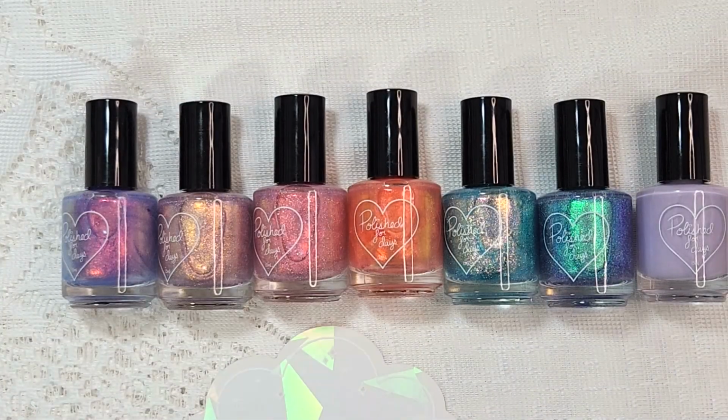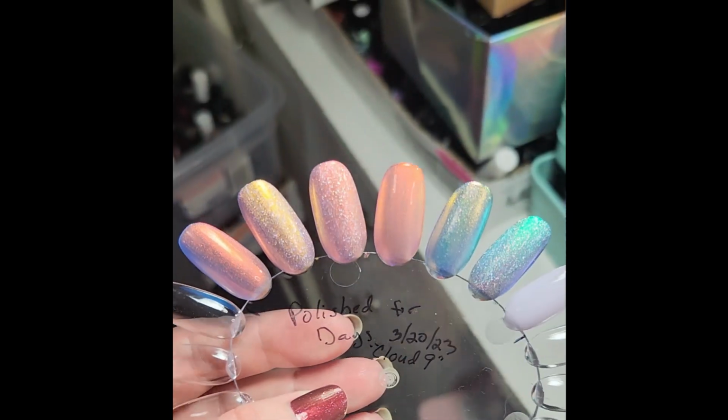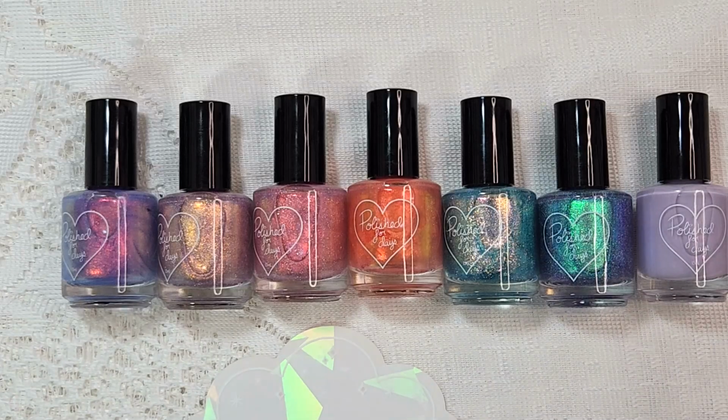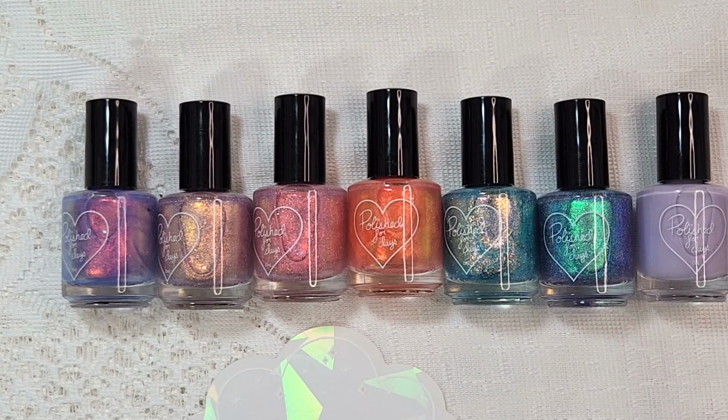And there we have it. That was my haul from quite a long time ago from Polished for Days. Let me know down below which ones were your favorites. Did you buy any from this collection or any of their collections since? I mean, it has been about, what, 8 months at this point since they released this collection, so I'm sure they've come out with quite a lot of other collections that I have missed out on.